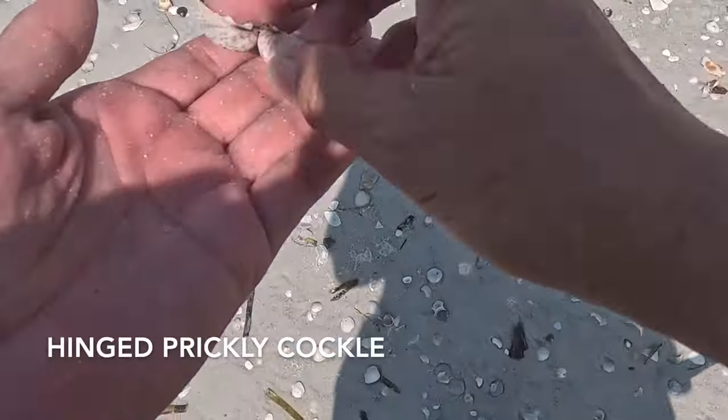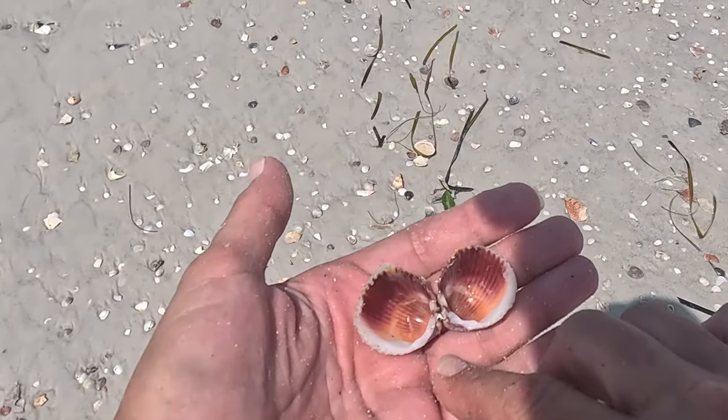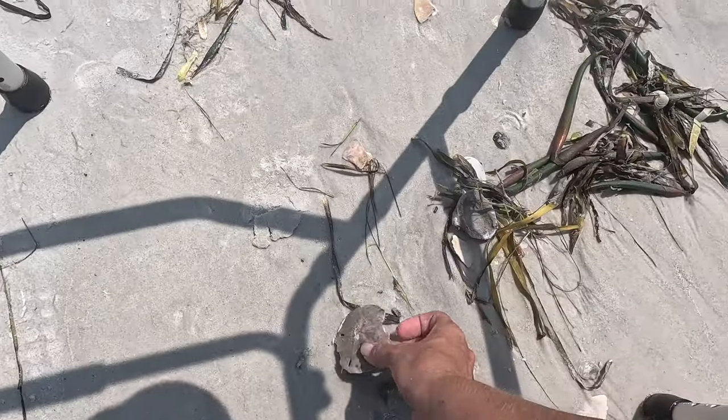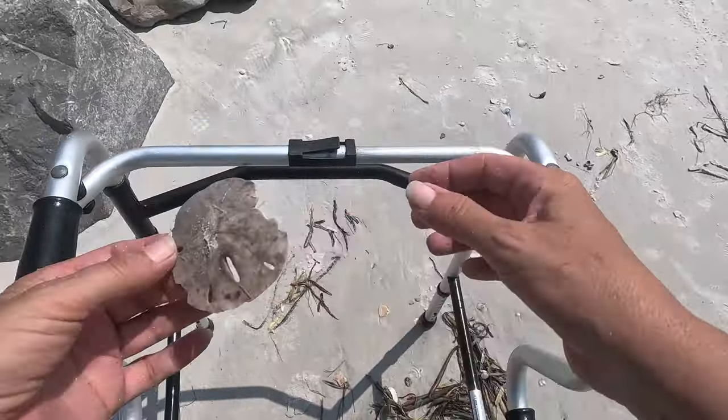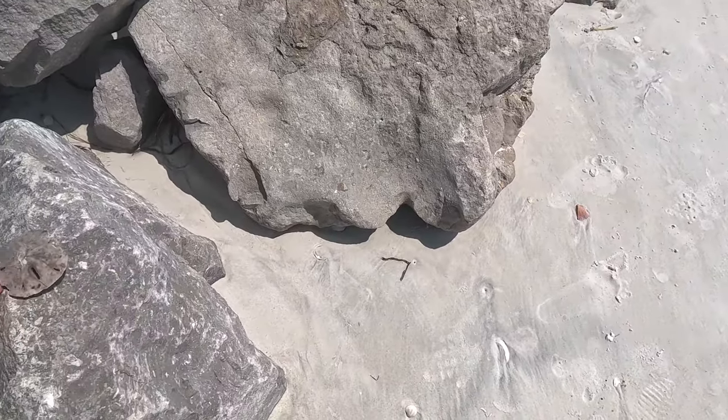There's another really pretty little hinged pear. What's the color inside like? Oh, orange and purple, gorgeous. That's gonna make pretty earrings too. Oh, another sand dollar. He's had a tougher day. I'll put him up here, and somebody might see him and want to take him home.